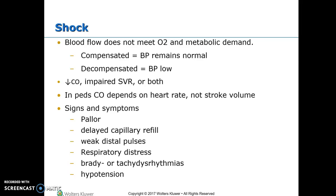Remember, in pediatrics, when we're talking about cardiac output, it is rate dependent. In adults, we talk about stroke volume, right? An adult can make their heart fill more and give a bigger, fuller, harder beat. Kids don't do that. They just beat the same, and if they start having not enough output, they beat faster. They don't necessarily change the stroke volume.